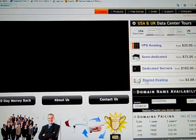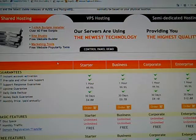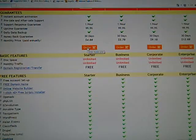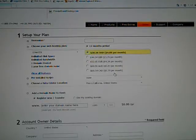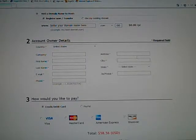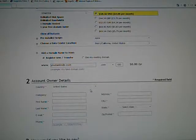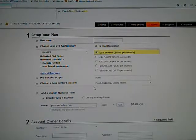So all you want to do is just go to the shared hosting, and on here it goes over all the different packages. And again, 99.99% of us only need the starter package. So you click on that, you go ahead and order it. Now the great thing is it's extremely affordable. You set up an account, it's about $4.88 a month, and you choose your domain name right here, yourwebsite.com. You go through the process, you check out, and you pay for an entire year right up front. That way you don't have to worry about renewing it every month or anything like that.